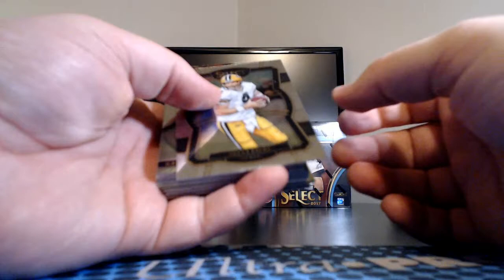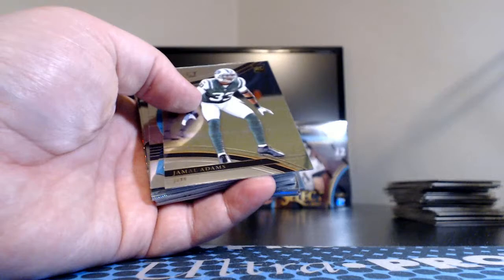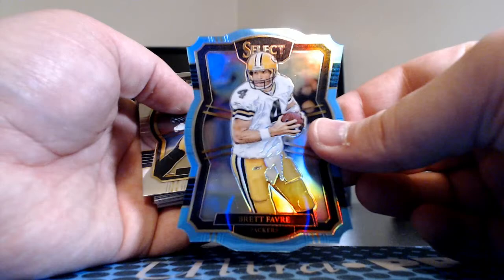Brett Favre, tiered base. Kendall Beckwith, rookie. Jamal Adams, rookie. Brett Favre. 53 of 99, blue die cut. Hines Ward, tiered base. Joe Mixon, rookie.